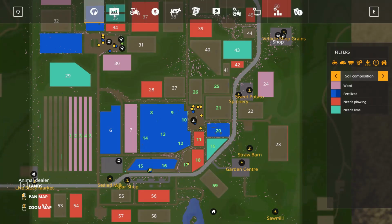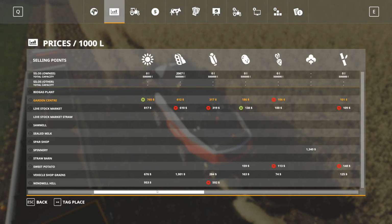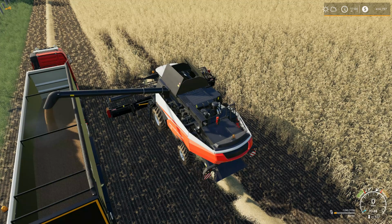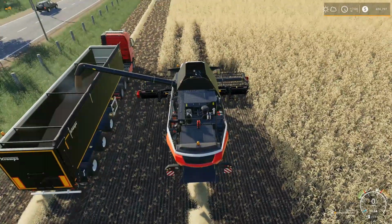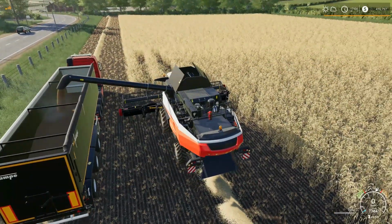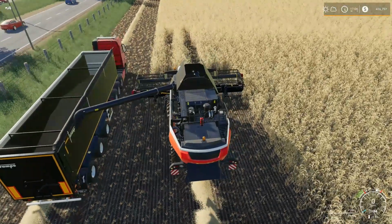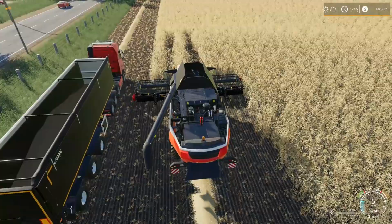I forgot, I'm pretty sure it's going to be Windmill Hills where we're going with the barley when we get done. 444 at Windmill Hill. Yeah, the corn. Well, after I deliver the corn, now it's down to 592. But we should be able to get this field harvested before nighttime comes, and we'll go up and sell it. Sleep through the night? Nope, I want the header to stay on.